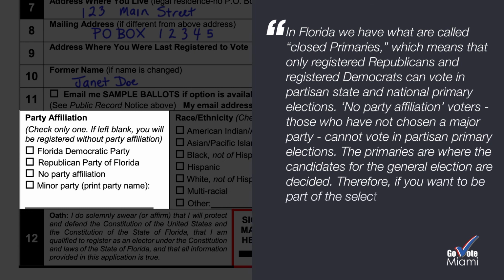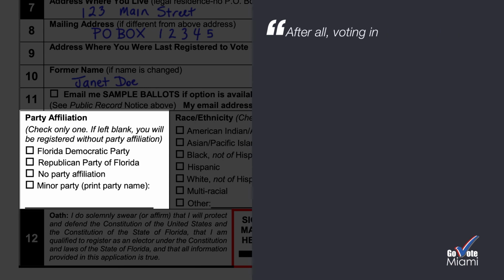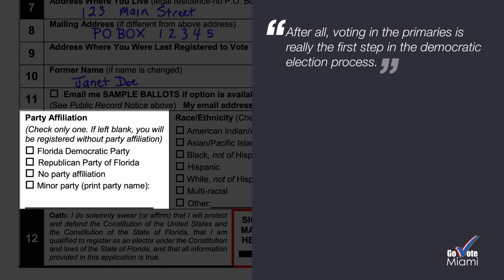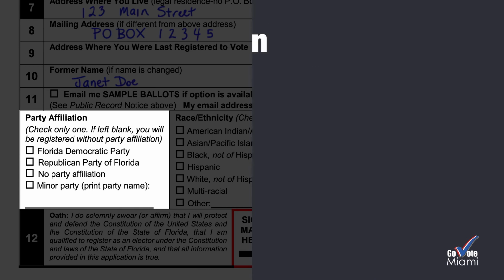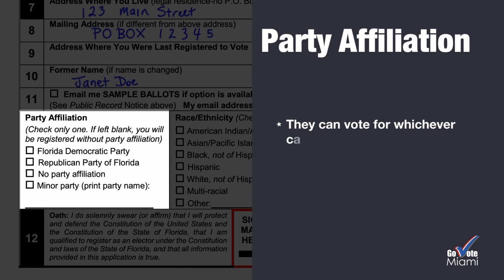Therefore, if you want to be part of the selection process for a candidate, it's important to be able to vote in the primary election. After all, voting in the primaries is really the first step in the democratic election process." You can also reassure them that registering for one party or another does not mean that they have to vote for the Democratic or Republican candidates in the general election. They can, of course, vote for whichever candidates they want in the general election.